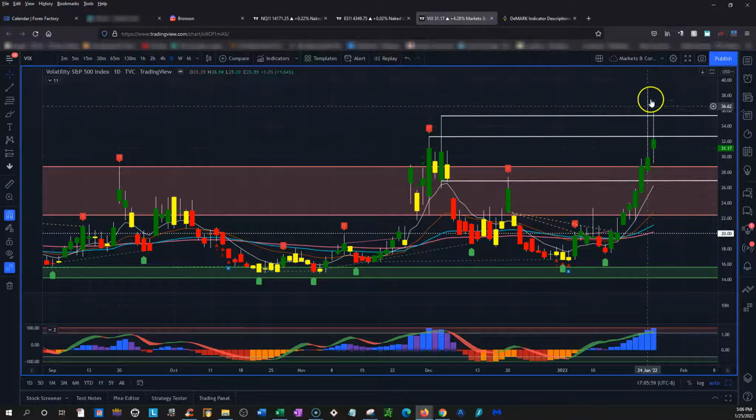And then last but not least, crypto. Everybody loves crypto. I've been calling this sucker perfectly. If you guys watch my last few videos, man, I've called crypto absolutely perfectly. We had an old demand zone in here that got breached, and I said that we would slice through that demand zone and we'd find support down here. This candle sliced through that old demand zone that was right in here, and we did find support exactly where I said we would, right in this demand zone.